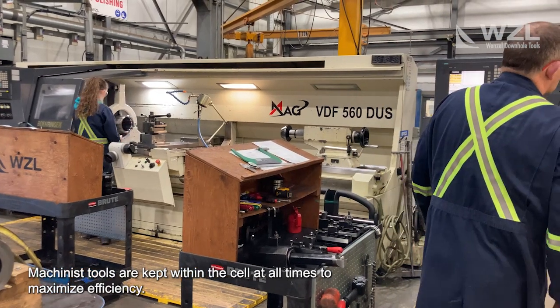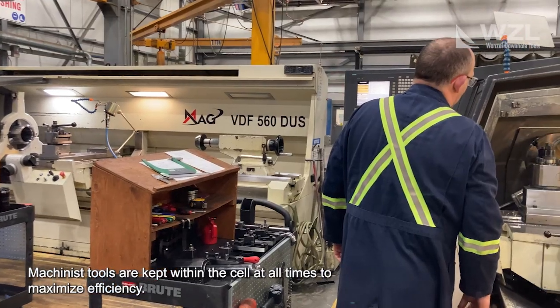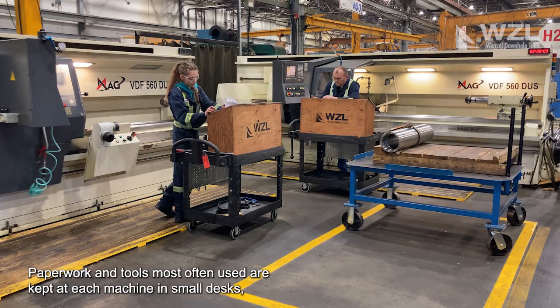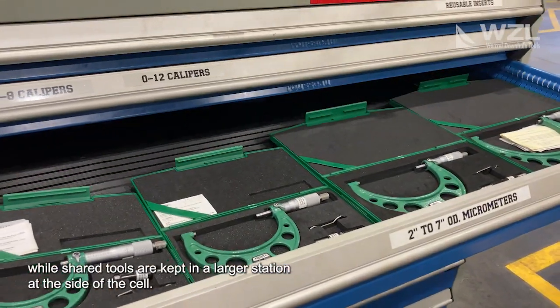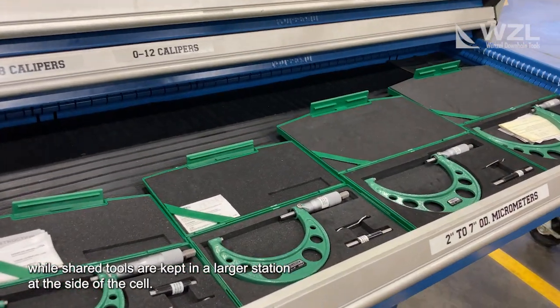Machinist tools are kept within the cell at all times to maximize efficiency. Paperwork and tools most often used are kept at each machine in small desks, while shared tools are kept in a larger station at the side of the cell.